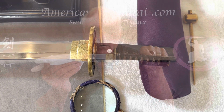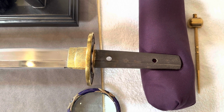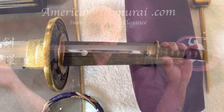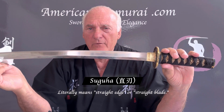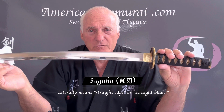And we can also tell because when we take the handle off, we can see more than one hole in the handle, which means that the blade was modified over time. It has the hamon of the period, which is suguha, which is more of a straight hamon. The midare and the wave patterns and the more complex patterns came afterwards.